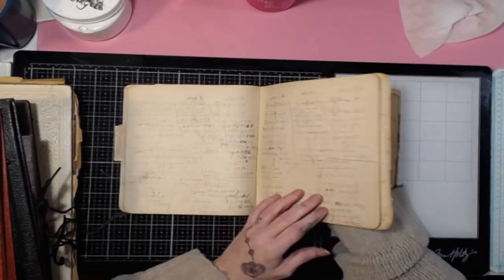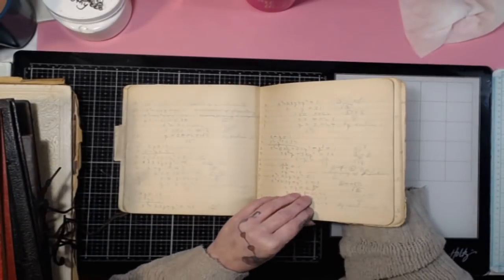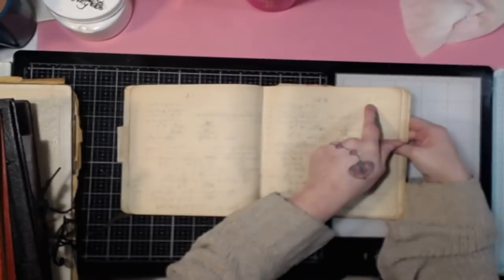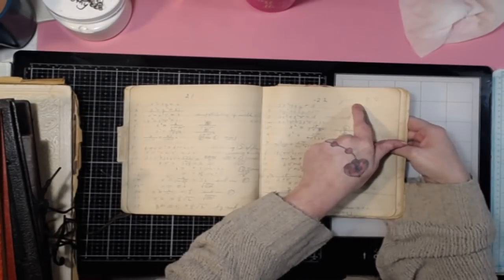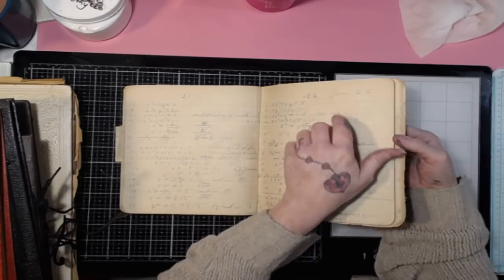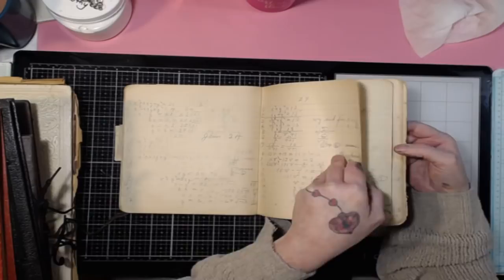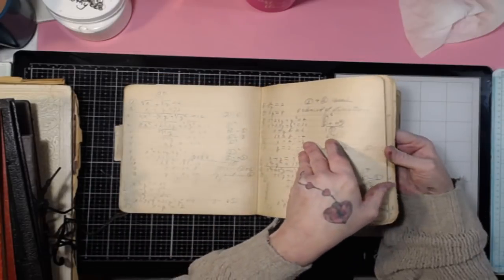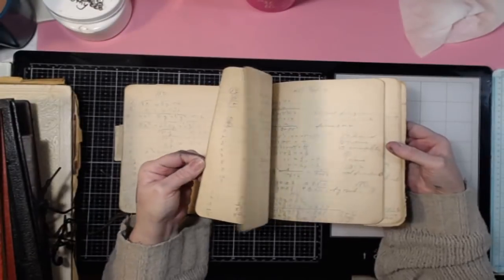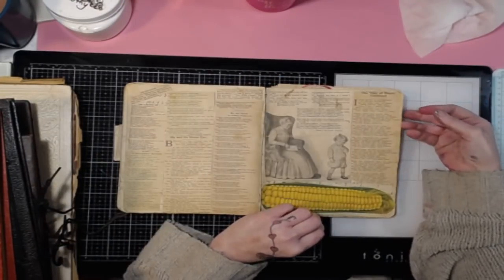Yeah, there were no dates on any of the math pages, I don't think. At least I didn't see any. January 22. Oh, maybe it's 1922. It's the only thing I can think of. January 1922, I'm going to assume. So, I don't know. Something like that. I don't know.